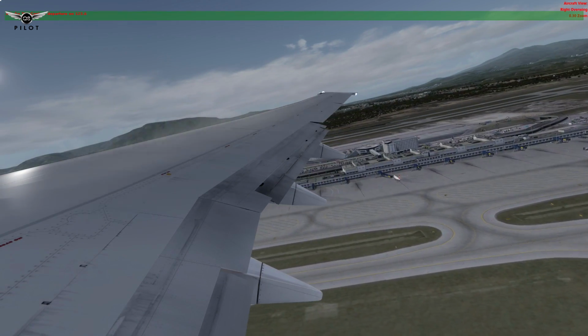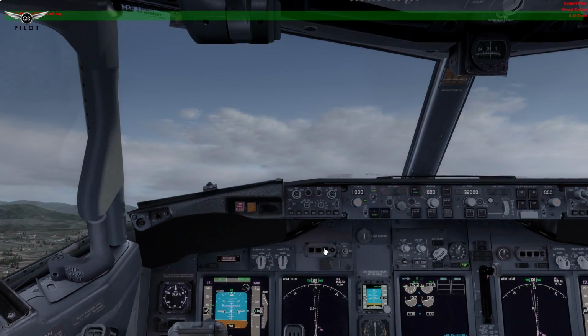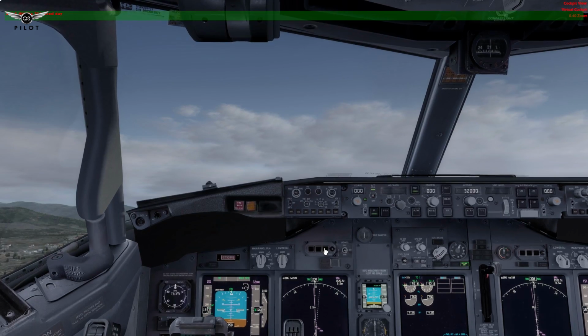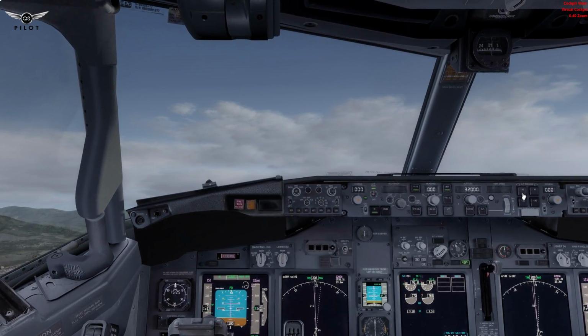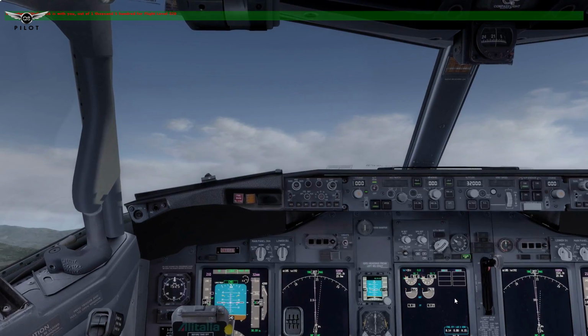Alitalia 356, contact departure on 123 decimal 6. 123 decimal 6. Alitalia 356 today. Alright, let's begin retracting the flaps. LNAV is active. Let's engage the autopilot.